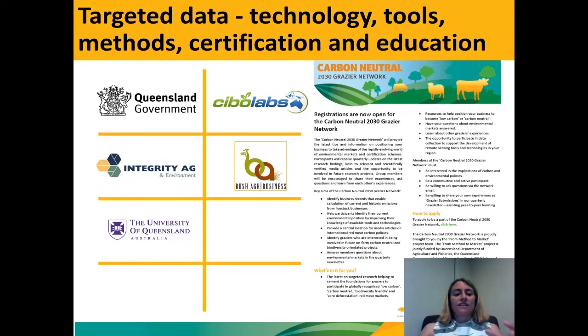And obviously, any improvement you make on farm is going to cost something. So we're taking that one step further with Ian McLean from Bush Agribusiness and producing cost-benefit analyses for some of these environmental interventions. And that is going to be a really nice set of red meat case studies that provide an example for red meat producers of what something like going carbon neutral or halving baseline emissions looks like on farm.